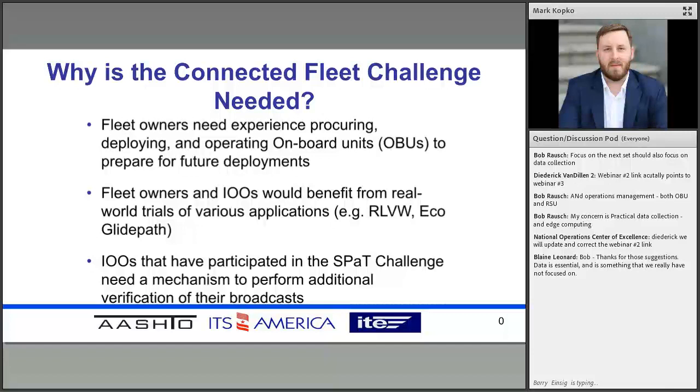And also, infrastructure owner operators that participate in the SPAT challenge, it allows them to have a mechanism to perform additional verification of the broadcasts and their actual deployments that they have in the field.